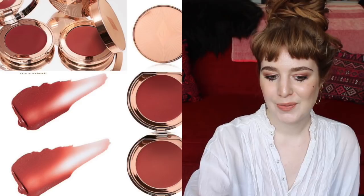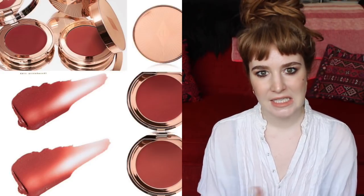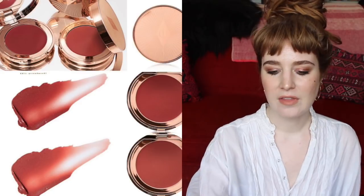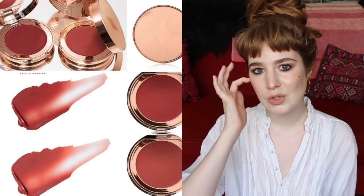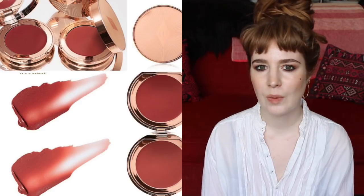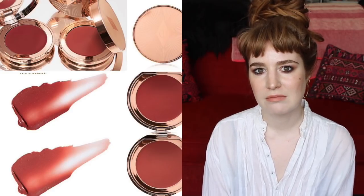You guys know, the way that it's packaged, the way that the swatches look, the fact that the colors are a little bit dusky. They're not too pink or too berry. They both have somewhat of a nude character to them. It's the exact kind of thing that I like. And I would say I trust Charlotte Tilbury to formulate things in a way that is likely to work for me, because I've had such good experience with her products recently.